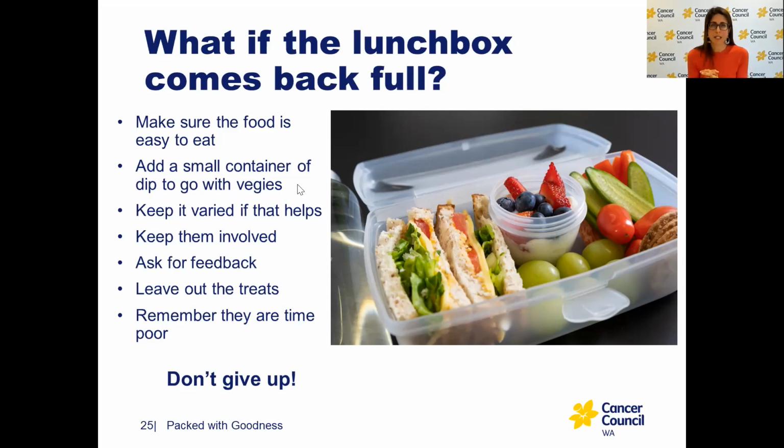We find that often when kids are involved in the preparation or the planning of a lunchbox, and that might mean helping you make the sandwich in the morning, or it may even just mean grabbing the sandwich and putting it in the lunchbox themselves. But when kids are involved, they tend to be less likely to turn their nose up at the food because they know what to expect when they open the lunchbox. It's not going to take them by surprise.